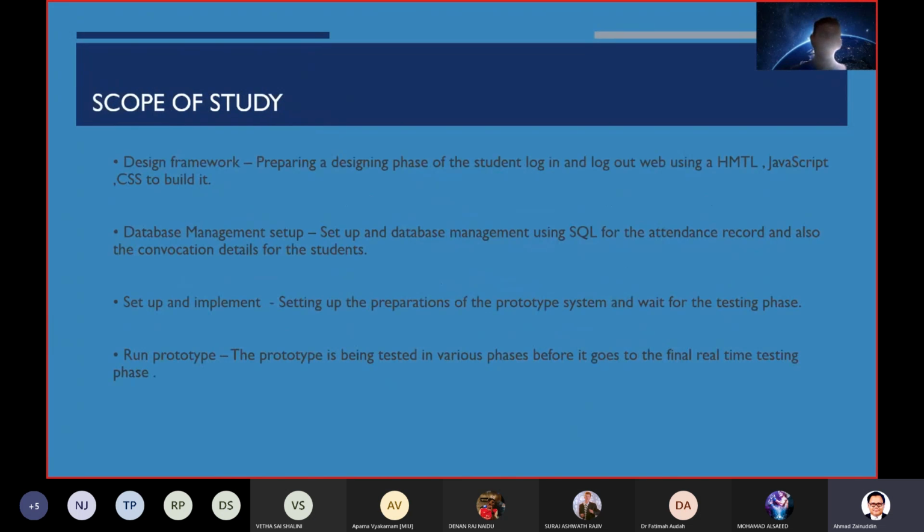Scope of study. So this is my design framework, sir. Preparing a design phase of a student's login and logout system using web HTML, JavaScript, and CSS to build it. Database management system set up using SQL for attendance record and also the convocation details for the students.